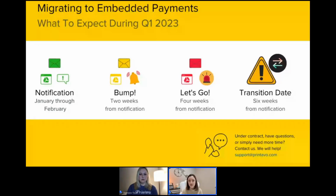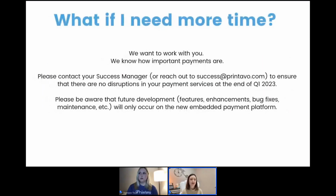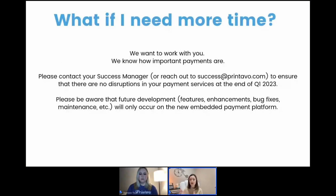Then you'll receive a follow-up email later on, and then again, and then we would like to have everybody over within 6 weeks to ensure that there aren't any disruptions to your processing. If at any point you need additional time to make that transition, it's not the right time for your shop, it's going to create hardships for you, you're currently under contract with your existing provider, or have a capital loan financing that you're going through, or anything like that, no problem. We're here to help. Just email success@printavo.com, and we'll make sure that we take care of you during that period of time.